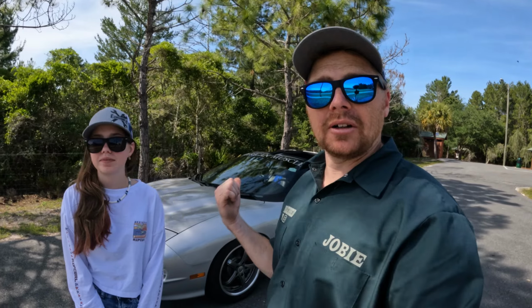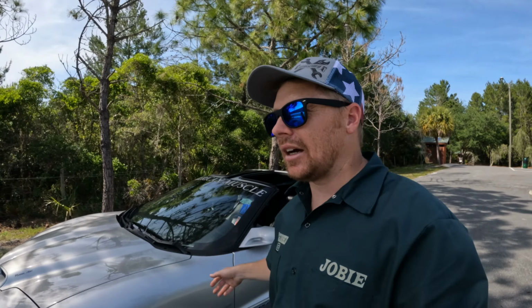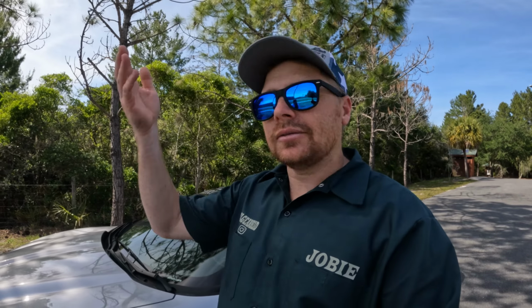So we're going to hop in the bird here, and there's a few shows today. It's an awesome day. We got the T-tops off, and we're just going to go out and rip around within an hour range here. There's probably three or four shows. At least we could hit a couple.